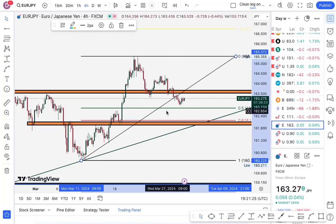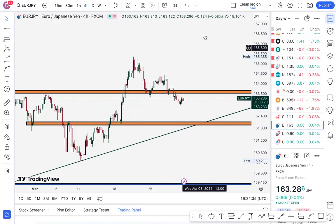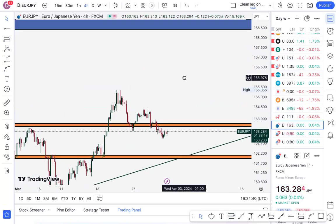So I'm anticipating that EurJpy will collapse all the way to 162.400. All right, so balance out here, and then we should see a trade all the way up to this recent high. My prime target for EurJpy once again is 168.500. All right, 168.500 is my prime target for this pair.